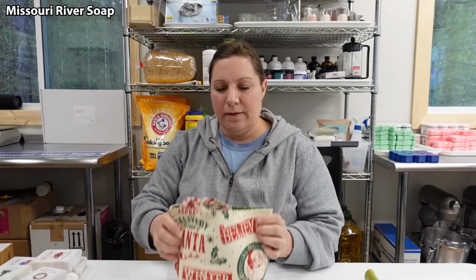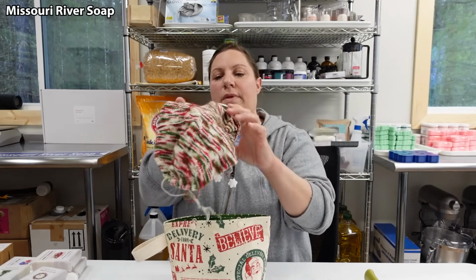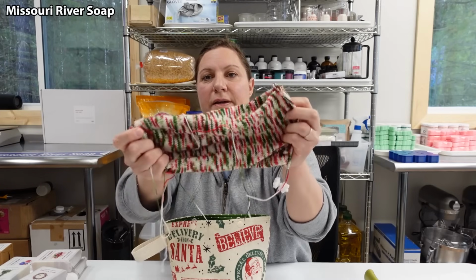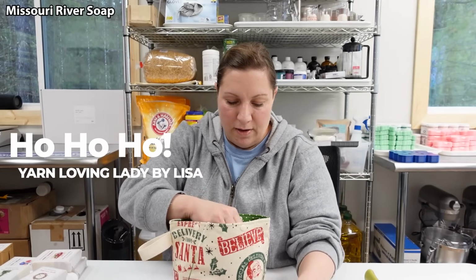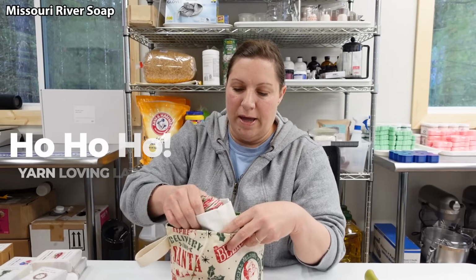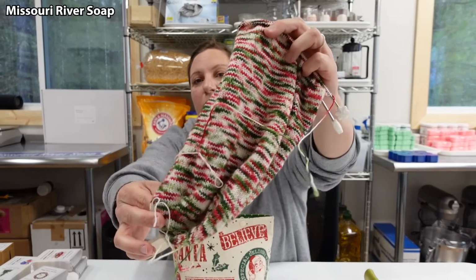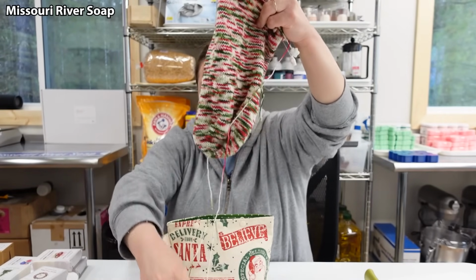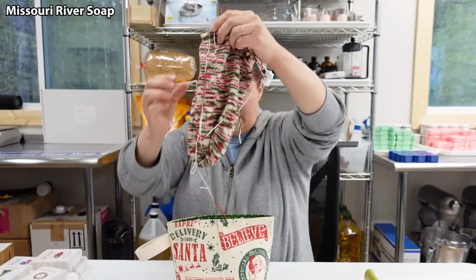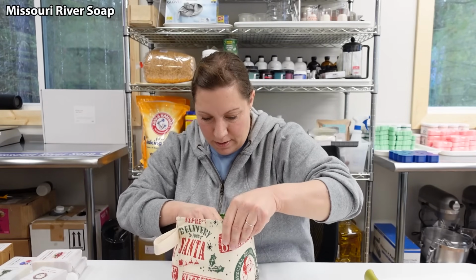I have my cutesy little bag here, and this is my main project right now. So I'm making a Christmas Musselboro hat, and so I need to weigh how much yarn I have left, but I think I'm probably halfway through. I just love it. I just love it so much. This is like my thing, and I love this bag. I don't remember who made it. Let's see.